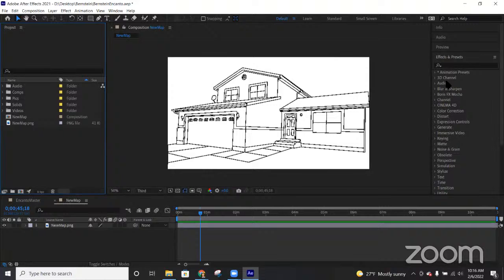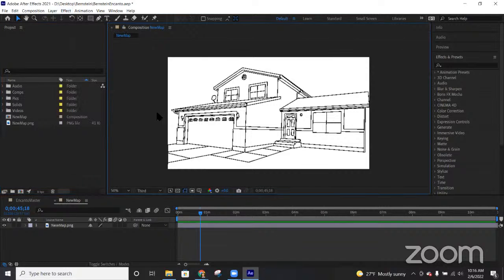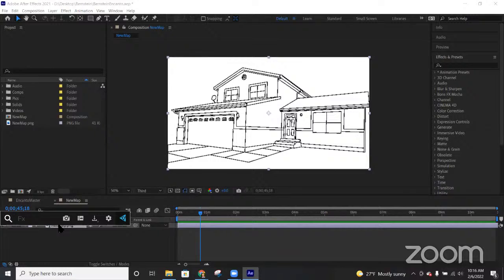Like you can find them over here on the right side. You can come up here to effect and you can find some. But with this shortcut, all I have to do is click on a layer that I want to add some kind of cool effects to. And then I can do Control Space. And it's going to pop up this search bar where I can just search for the name of the effect, and it ends up being much easier.